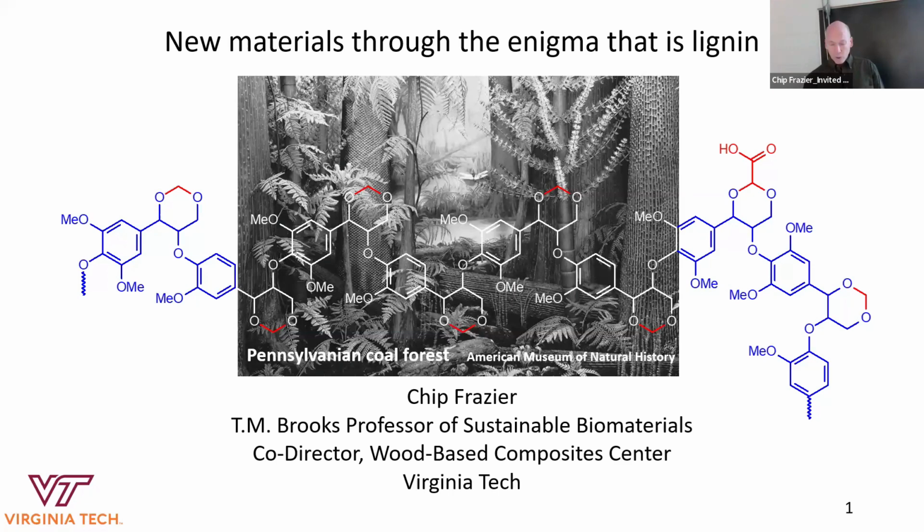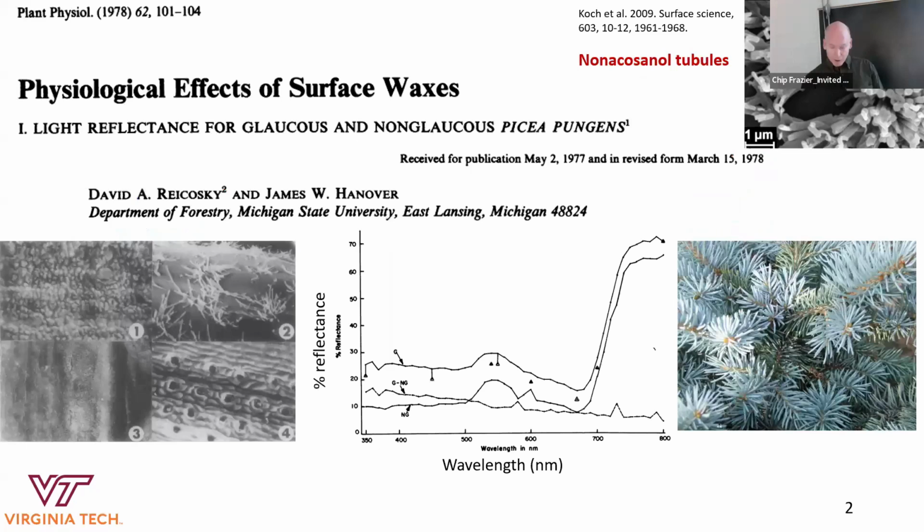And because of that, I wanted to just highlight some of Jim Hanover's research because it's interesting to me. I was surprised to learn about his early work looking at epicuticular waxes. He was demonstrating why blue spruce has the blue color because of the reflectance. And it's a very fascinating topic. I love these waxes. The wax in this particular case is nonacosanol, which is a chiral molecule. It makes chiral crystals. And so this work that Jim did is still pertinent today because folks are interested in nonacosanol tubules for nanomaterials.